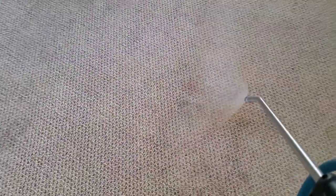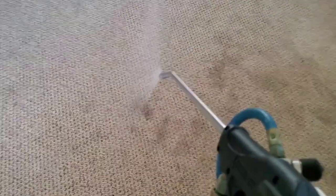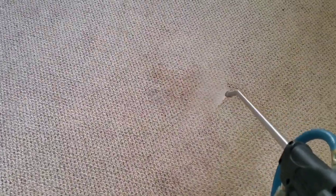Alright guys, so I'm pre-spraying the downstairs. It looks like there's a couple discolorations down here. Looks like some things have been set into the carpet, just like upstairs in that area, in the closet. So, the areas that are soiled more, I do add a little extra to those sections. Go a little slower when I get to them, more or less.